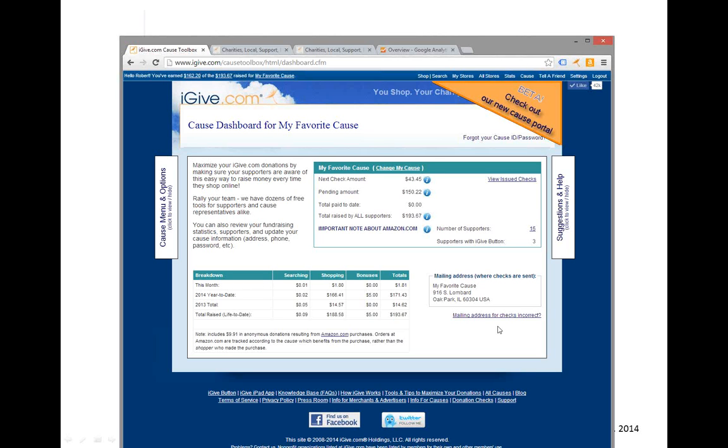We also here want to make sure that we have the correct address to mail checks to. So if it's not correct, we would very much appreciate you correcting it for us.